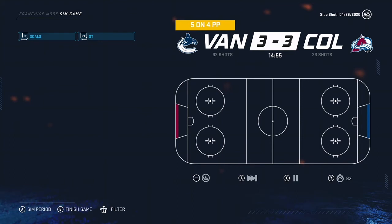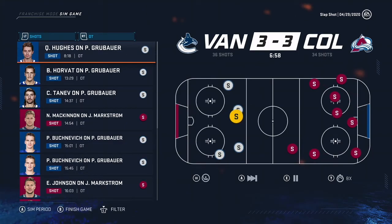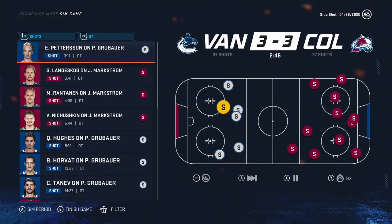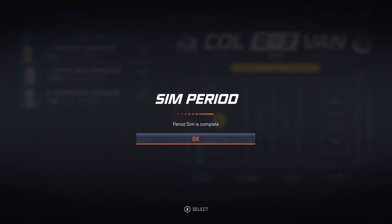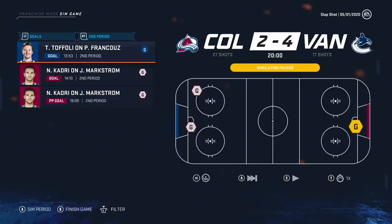Okay, I should probably turn on shots for you guys. Let me do that quickly. Yeah, so Horvat, Hughes. Colorado is outshooting us by quite a bit. Yeah, so we're actually getting a decent amount of shots now. So, oh, and there we go. Who scored? Besser for us. Let's go. 4-3.